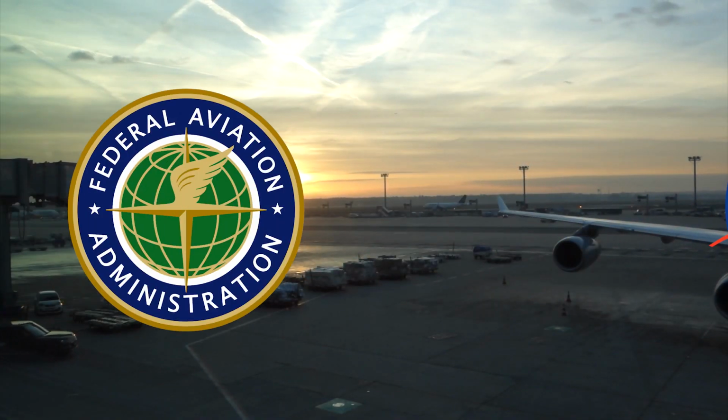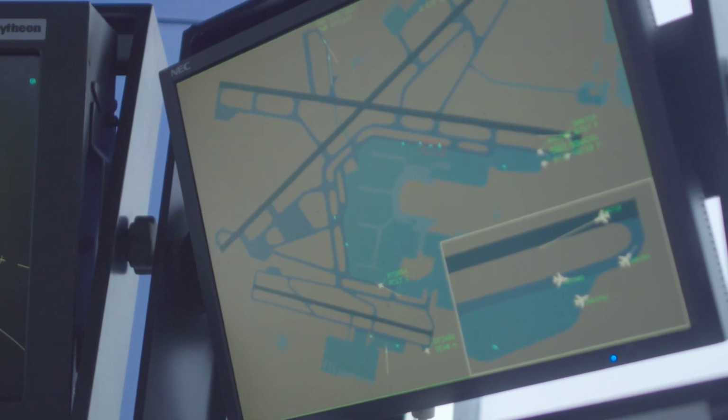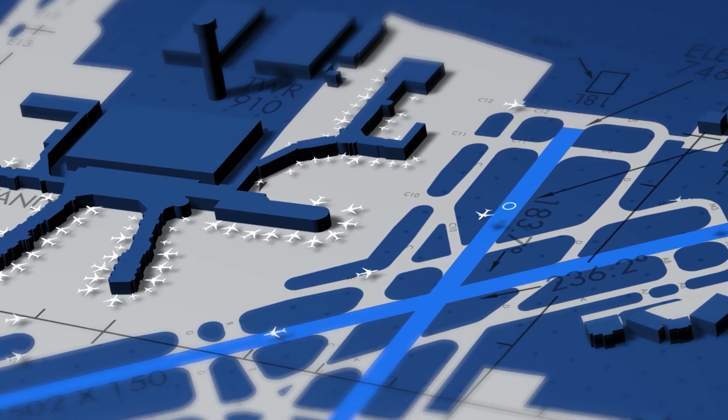The FAA, partnering with NASA, is committed to reducing carbon emissions for aviation. Flying needs to be more sustainable, and this technology helps us get there.